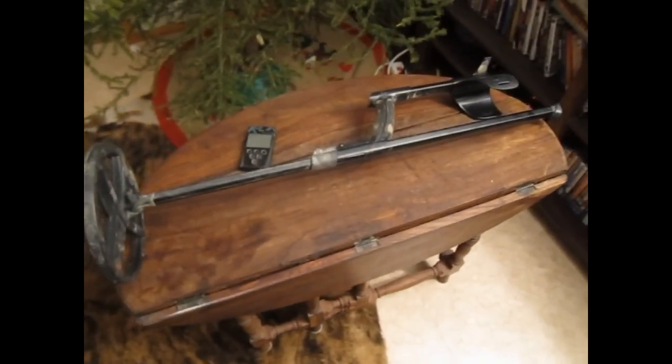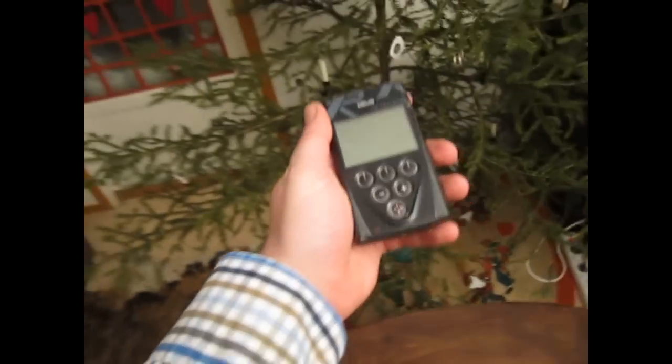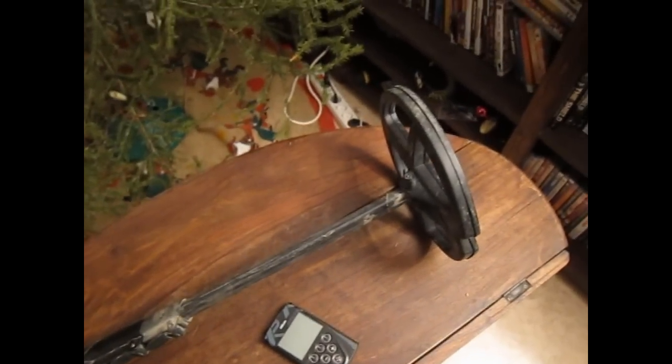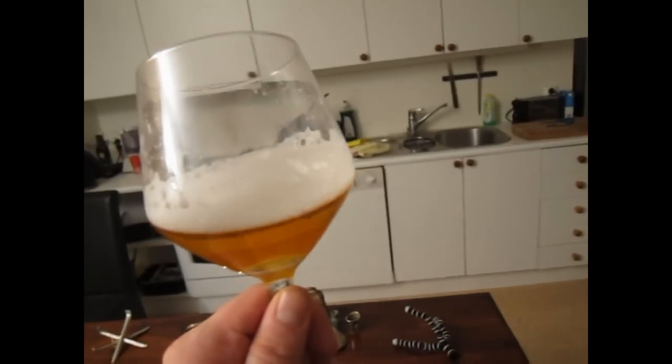And then something happened that changed my perception of detecting altogether. The 705 and the Excalibur is very good for its purposes, but Severin, the guy who deals the XP and the Fishers and other detectors, he was kind enough to lend me his personal Deus, and I was a bit skeptical in the beginning, but I got completely hooked. That is one fantastic detector. Severin, if you're watching, this one goes out for you.